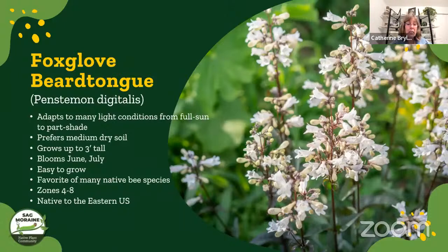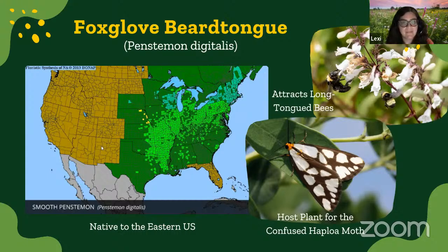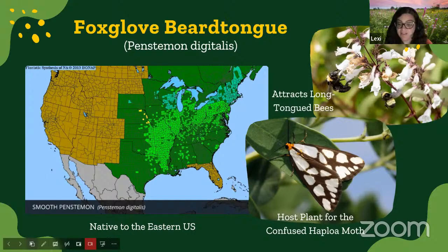And as we'll see in the next slide, it's native to the eastern U.S. Here we go. And you can see where the bright green is. I'm forgetting now, Lexi. Do you remember what that almost turquoisey green is on the legend, the guide? I can't remember. I'll have to look. Yeah, I forget. I remember seeing that color on there, but as you can see, this is a big plant in Illinois.